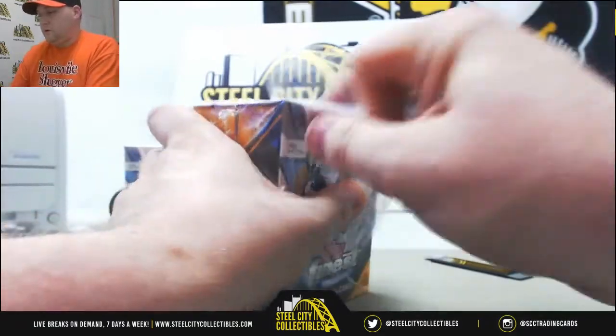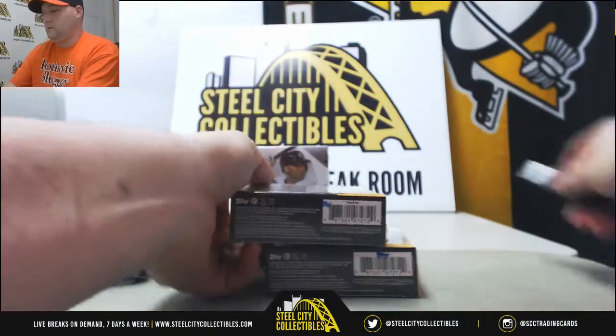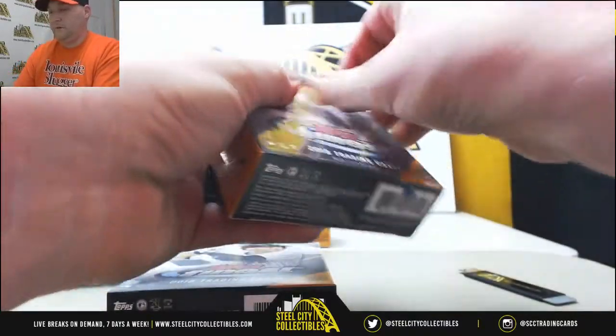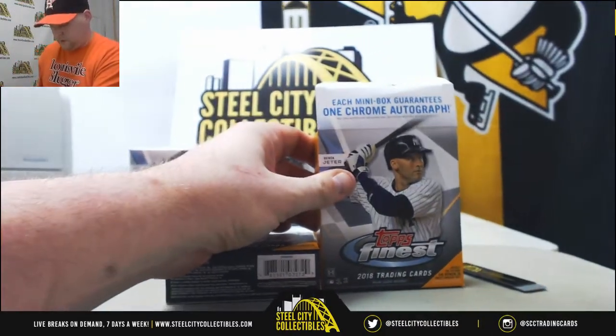Interesting to see where Machado goes, where Bryce Harper goes. Hopefully they don't leave, but I don't see that happening. So I don't know. Manny Machado in Arizona, though, that just doesn't sound right. Scoot this back just a little bit.